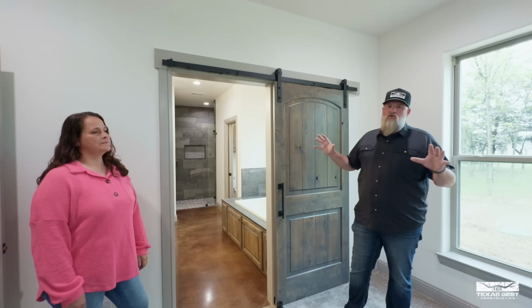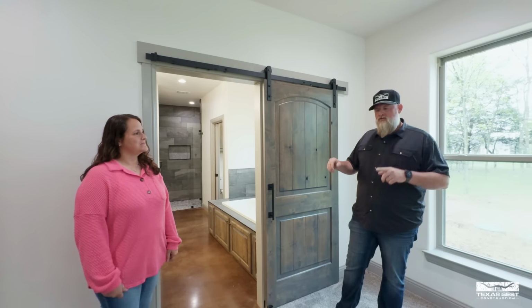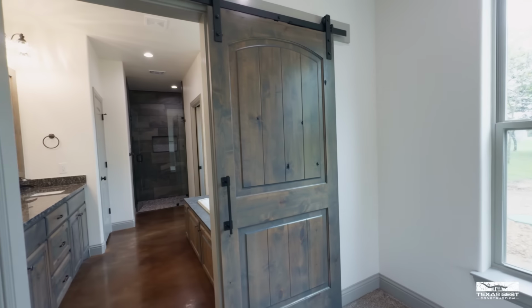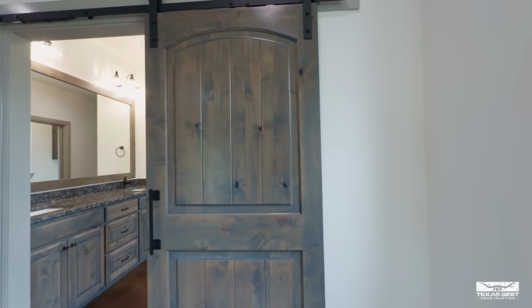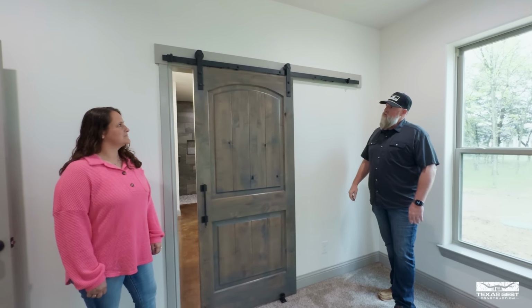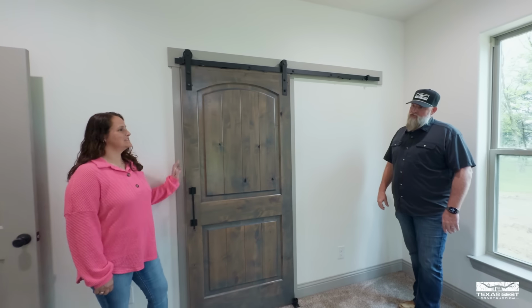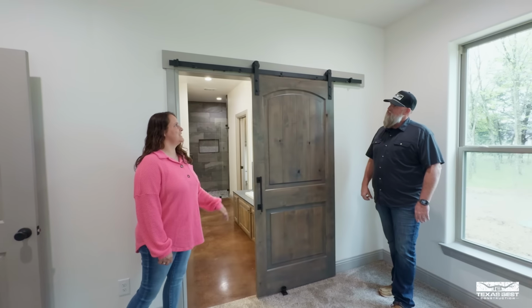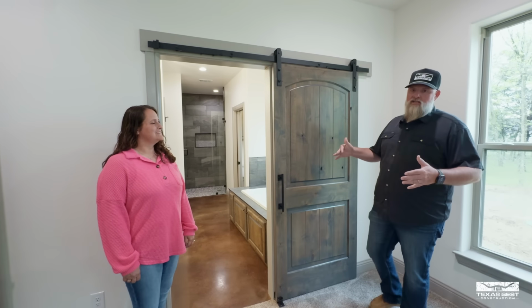So going into the master bathroom, this is always a cool feature we want to show you guys, but nowadays the hardware on these barn doors is actually quite nice. We actually have this beautiful barn door. It's a knotty alder, and it's got the beautiful panel to it, but it's got a soft close feature to it. And also, it's a soft open. So that's a good touch, and like I said, they've stepped it up on some of this hardware, so I think it's really good.